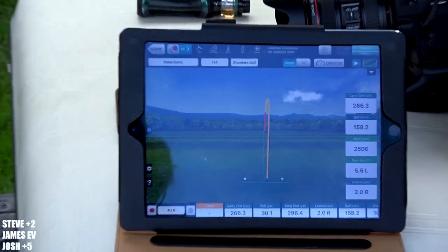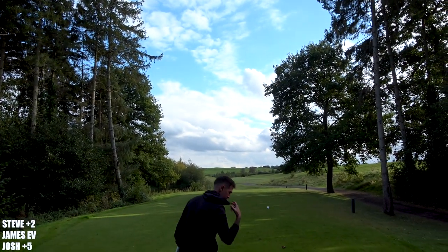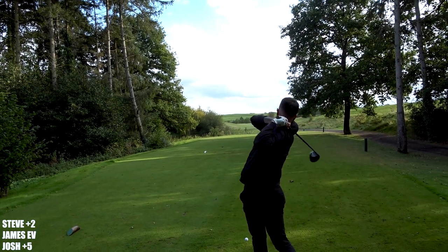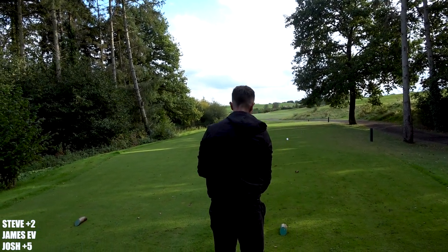296. Maybe go a fraction right, yeah. In between that and the tee, I'd say. I love the way that we're still in that tee box for like 10 minutes and you still manage to knock it straight down there. Like, I'm too back, mate. I'm struggling, mate.